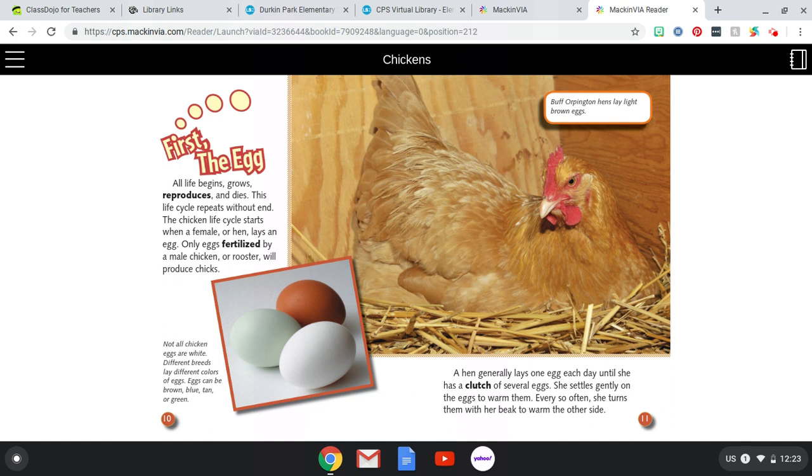First, the egg. All life begins, grows, and reproduces and dies. This life cycle repeats without end. The chicken life cycle starts when the female, or hen, lays an egg. Only eggs fertilized by a male chicken or rooster will produce chicks. Not all eggs are white. Different breeds lay different colors of eggs. Eggs can be brown, blue, tan, or green.